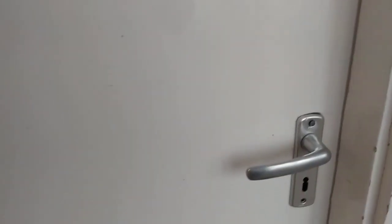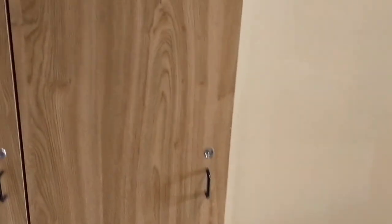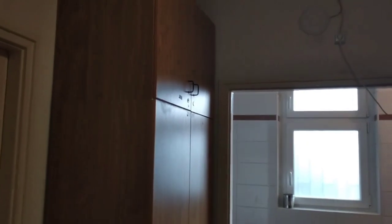Now I want to show you my room. This is my room area. Here are two rooms in front of each other, and these are our cupboards. Here are four cupboards, and we four people share these four cupboards. This is our personal basins for washing hands or brushing teeth.